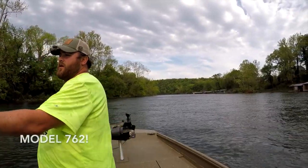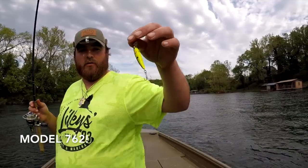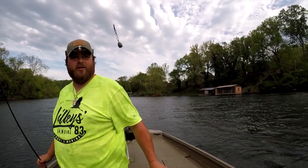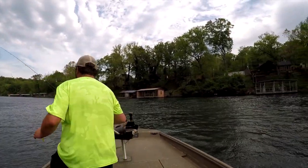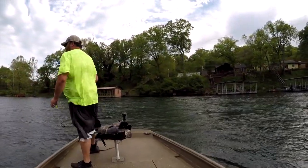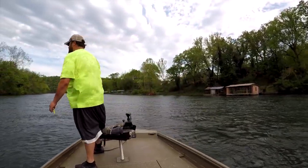Okay? So today, I'm going to start off with the one we're calling the Hulk. It's a chartreuse and black minnow in the 639. That's still on about 2.5 foot of leader, with the 1/8 ounce weight, the snap swivel, and the barrel swivel. Oh my, I might have picked the wrong spot with this much wind. We're gonna find out though.